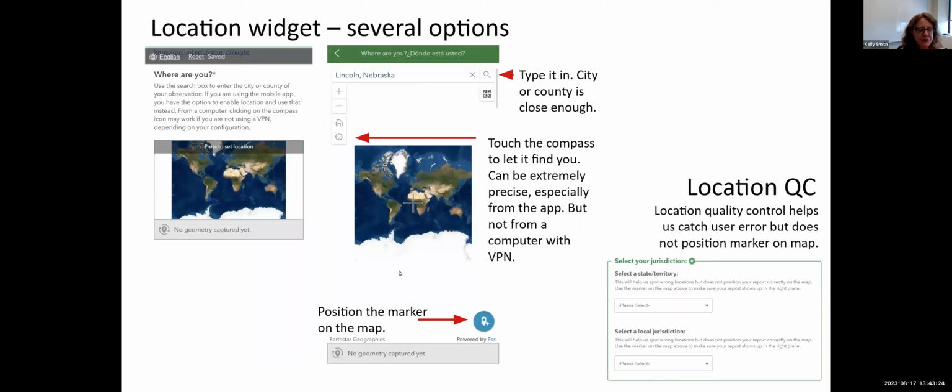So the first widget that you come to, after you choose a language, you can choose currently Spanish or English are the options.